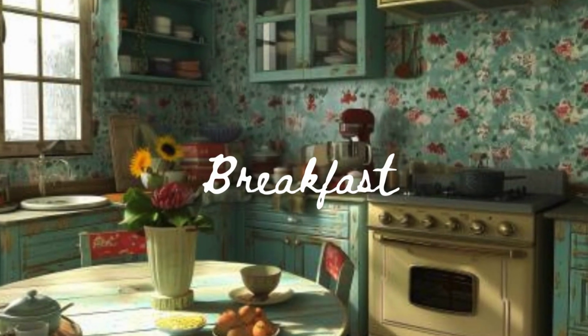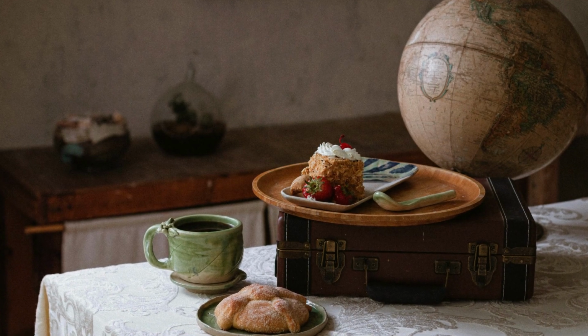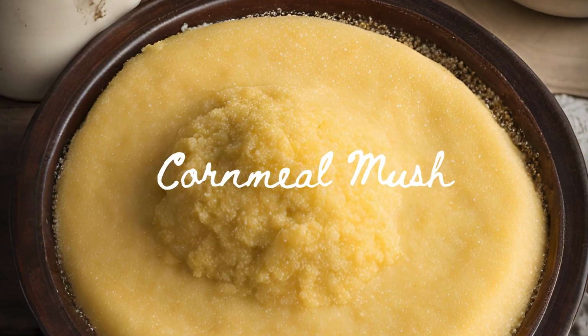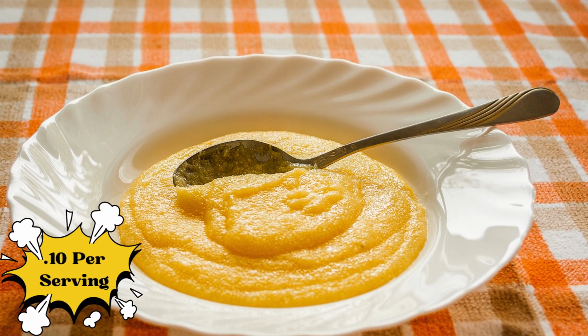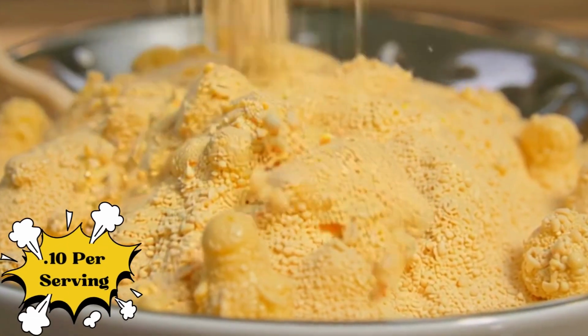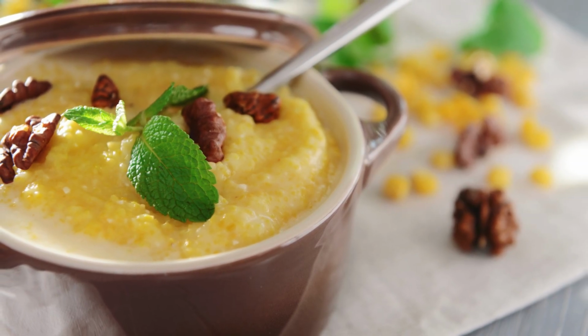Let's kick things off with breakfast because who doesn't love starting the day with something hearty and delicious? First up, we have cornmeal mush. It's made with just cornmeal, water, and salt. Back then, it cost only 10 cents per serving and was served with syrup or butter for extra flavor. It's like the original porridge.